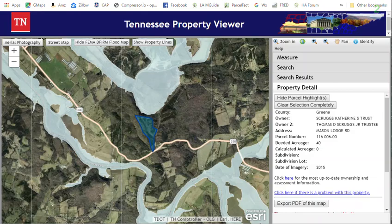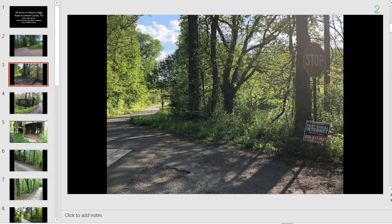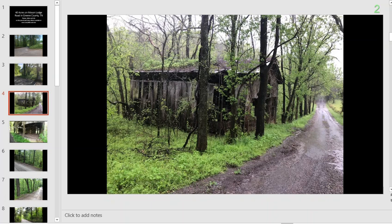Next, let's look at some photographs. We'll start with the intersection of Fish Hatchery Road to Mason Lodge Road. You turn left on that little street, follow along, and after about 2/10 of a mile, you will come across this barn, which is on your parcel.